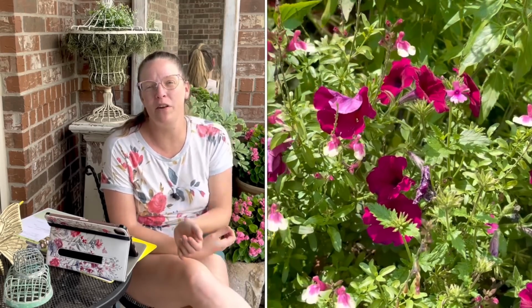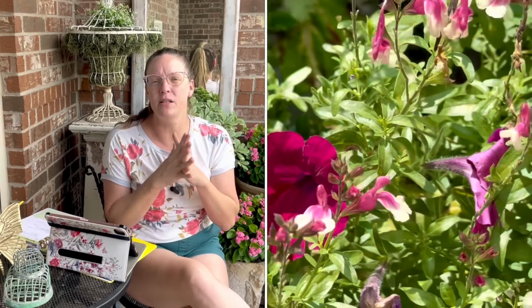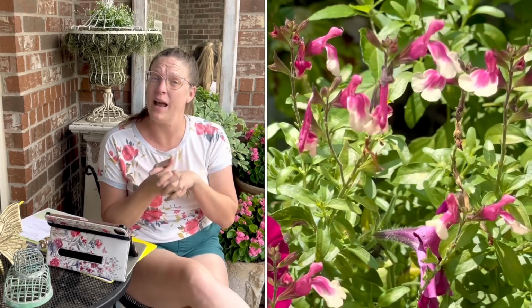Salvia, also known as sage, is something that a lot of people consider pretty foolproof in your garden. Salvia do benefit from being deadheaded, so you can allow it to bloom, cut it back, and it should give you another flush throughout the seasons. It also tends to be deer resistant and rabbit resistant as well.